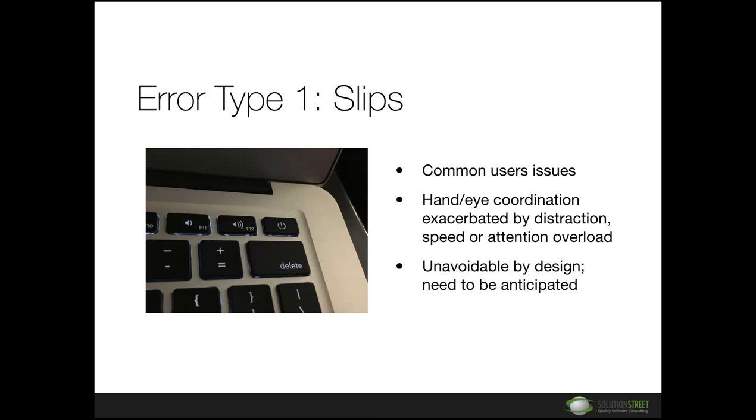And this thing is unavoidable by design. Design can't do anything about that. That's a human thing. And so, as a designer, we need to anticipate that kind of error. We need to be forgiving of that kind of error. For example, this is a screenshot of my keyboard here. You see how the delete button is very close to the power button. When you're typing and accidentally click the power button, does your computer turn off? Not necessarily, because the Apple designers know what they're doing.